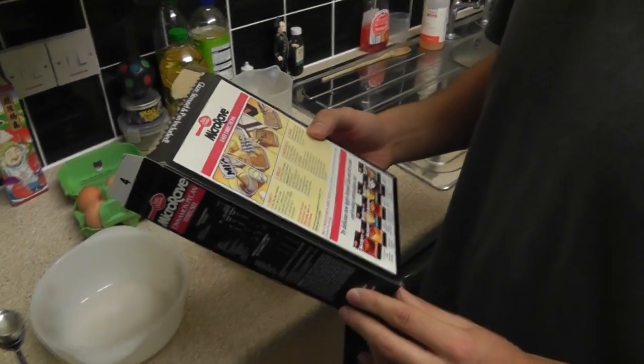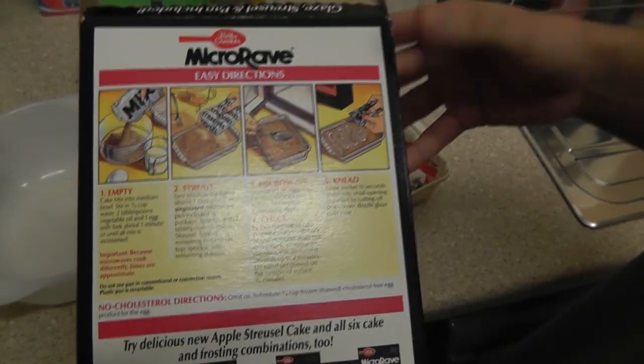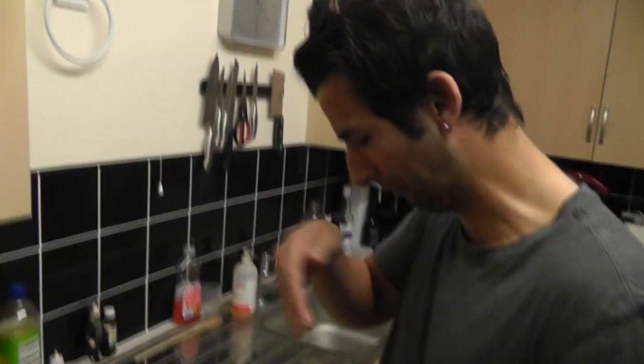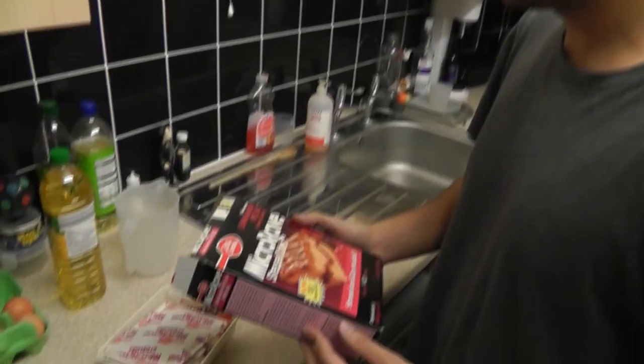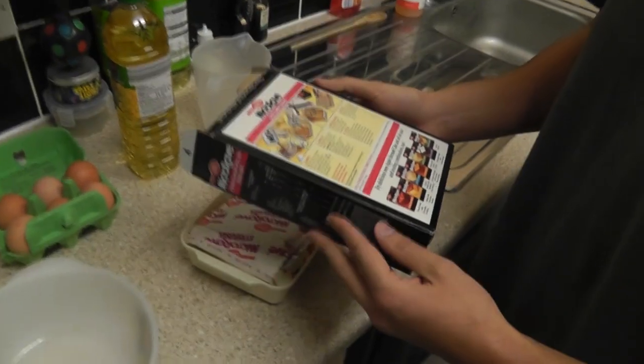Right, instructions on the back. What are we looking at? Empty cake mix into medium bowl. There's dust on it. What do you expect? It's 25 years old. Oh, that went right in my nose. That's horrible. There's worse places to go. Do tell. I'll show you later.